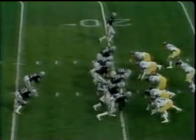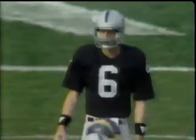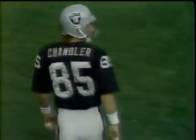First quarter, 11:09 left to go in the period. Wilson opens up throwing. Lots of time going deep. The defender stumbled, and so did Bob Chandler. They both went down. Chandler, the intended receiver, went tumbling, as did Willie Buchanan. There was not a flag.